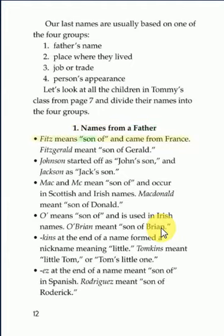Fitz means son of and came from France. Fitzgerald meant son of Gerald. Johnson started off as John's son, and Jackson as Jack's son. Mac and Mick mean son of and occur in Scottish and Irish names. MacDonald meant son of Donald. O means son of and is used in Irish names. O'Brien meant son of Brian.